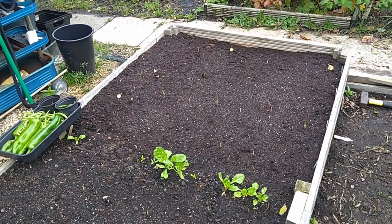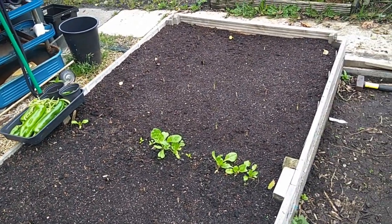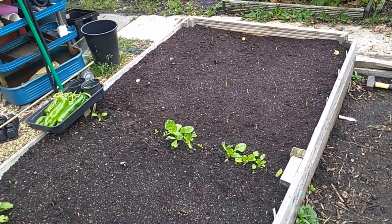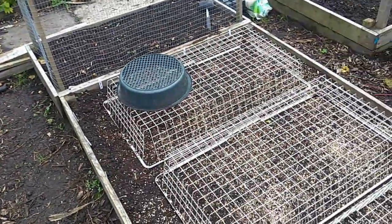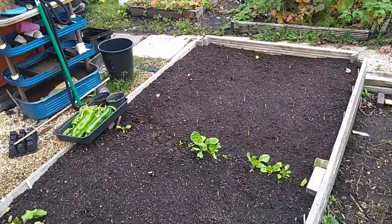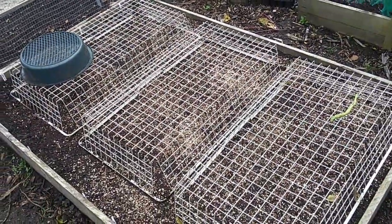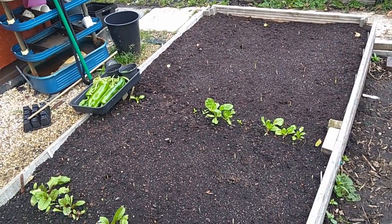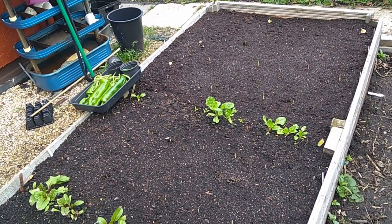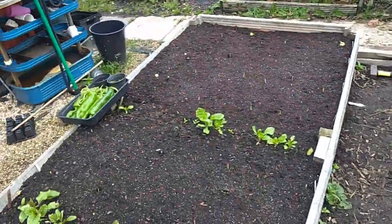The blackbirds like to come down and tinker with the garlic and the onion when it comes up. So I might get something sorted out with further cages. Those cages aren't big enough to cover all that garlic, because I was going to take the ones off from there and then put them on there, but unfortunately that's not the case at the moment. They're only 3 foot, and that's a 4 foot bed. So yeah, just thought I'd give you a bit of a catch up on the garlic there.